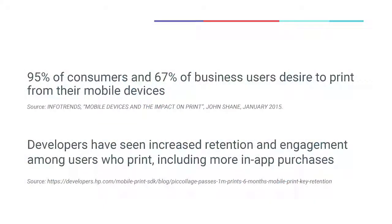Also, some developers have seen that incorporating printing into their app gets them better retention. They have a higher probability of in-app purchases, and the engagement of the users is higher.